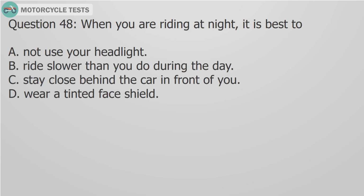Question 48. When you are riding at night, it is best to A. Not use your headlight. B. Ride slower than you do during the day. C. Stay close behind the car in front of you. D. Wear a tinted face shield.